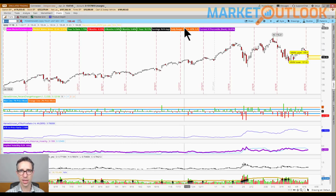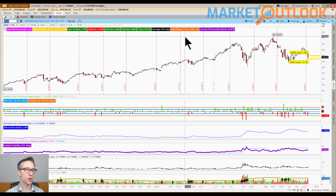Notice that with the Qs, now this is the ETF, this is not the NASDAQ index itself, but the ETF that tracks the NASDAQ 100. The daily range for the Qs was 5.52 points, and the average true range is typically 3.25. So telling us again, today was an aggressive outside, very volatile type of day for us.